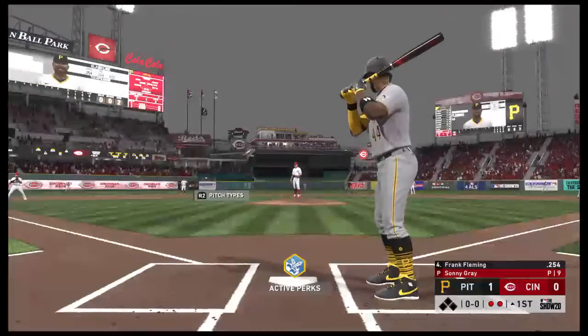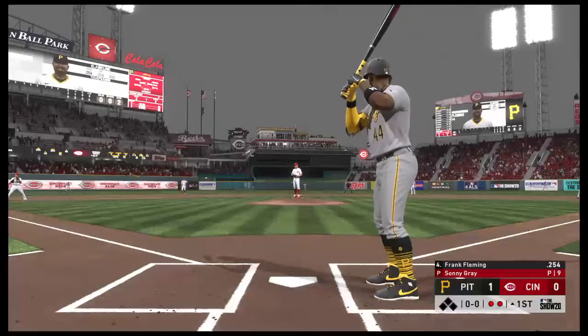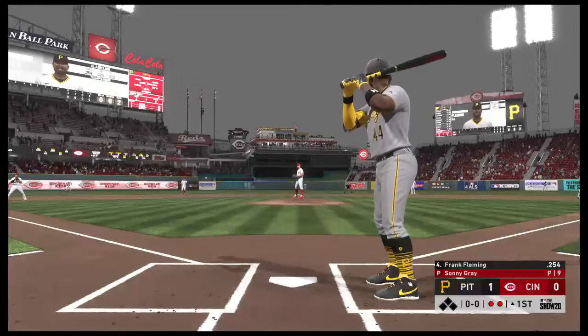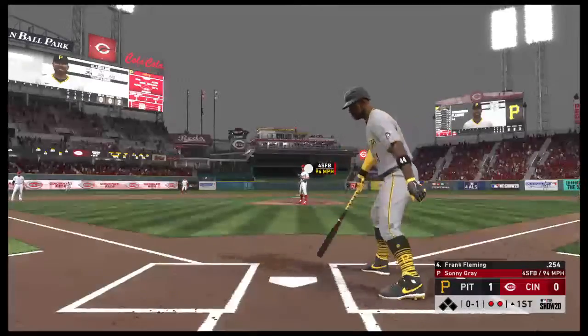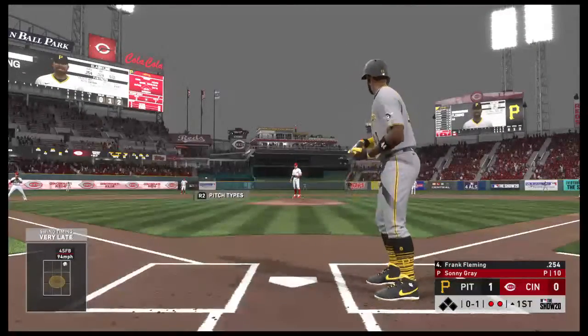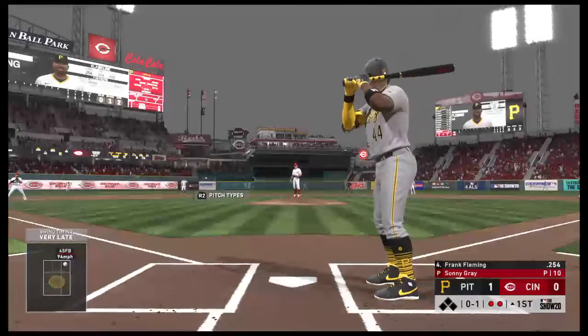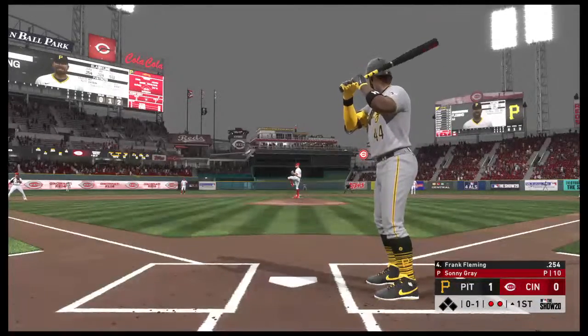Next to bat will be the Pittsburgh cleanup batter, Frank Fleming. And with numbers like those, he's putting himself in contention for some Rookie of the Year hardware if he can keep it up. Now a big fastball, and he's well behind it with the swing. And guys, as we take a look at the Reds entering play here tonight, they've been playing some pretty good baseball of late as they've won 6 of their last 8 games.